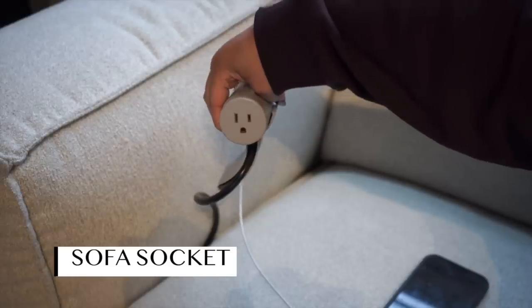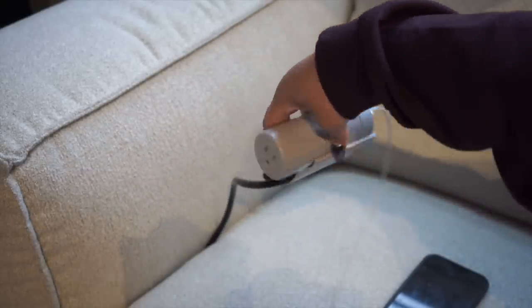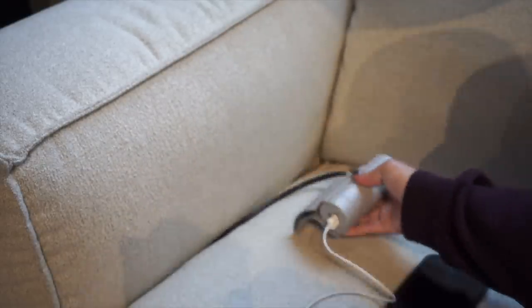Next, I want to chat about the sofa socket, which is $20. So the sofa socket is basically the socket that sits in your sofa. It has a curved side to it so that it can sit in the arm of your sofa, and all of the cord runs through your sofa. So you're not tripping over cords. You can plug your phone in or your laptop or whatever in while you're still sitting on the sofa. You don't have to stand up and find another plug and drape wires everywhere.